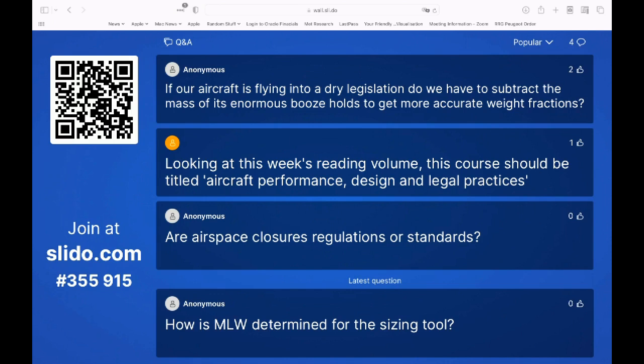No. Looking at this week's reading, this course is titled Aircraft Performance and Design. This week, I don't expect you to read the regulations. I expect you to peruse them, to know what the titles are, and then to think about where to look for your design. Are airspace closures regulations or standards?